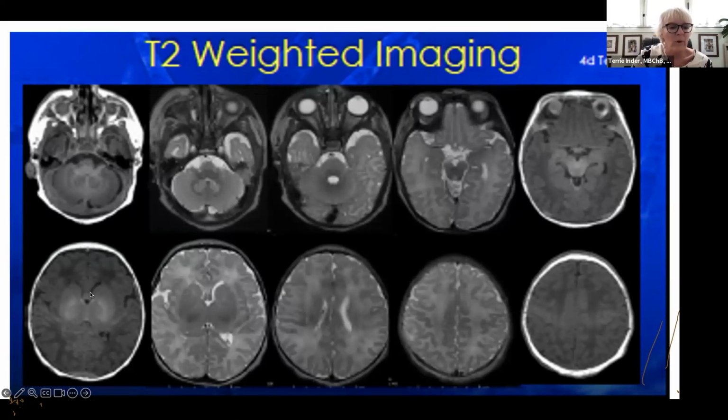Now, on the T1, CSF is black, cortical grey matter is white, and unmyelinated white matter is that pale grey. And you can see on the T2, CSF is bright. So if anybody puts a picture up and you're not sure if it's T1 or T2, always just look at the CSF. If the CSF is bright, that means it's T2. And the T2 to me is really the foundation for looking at anatomy.